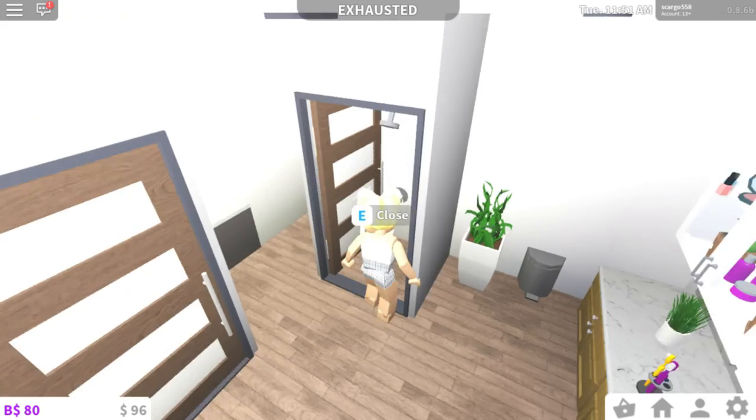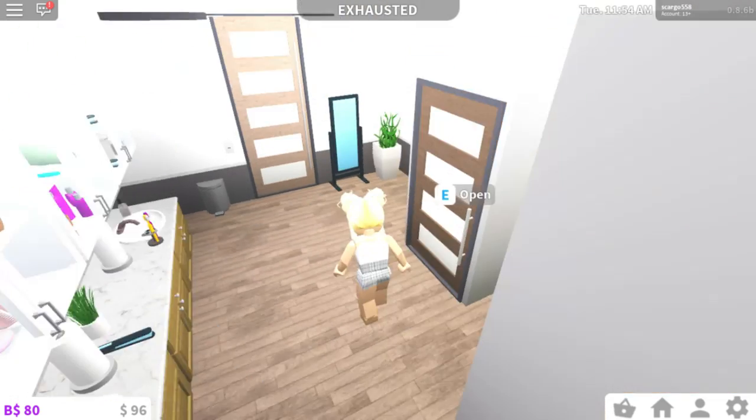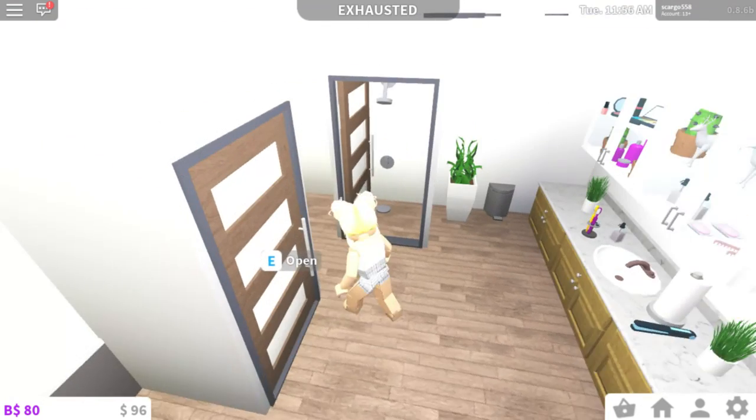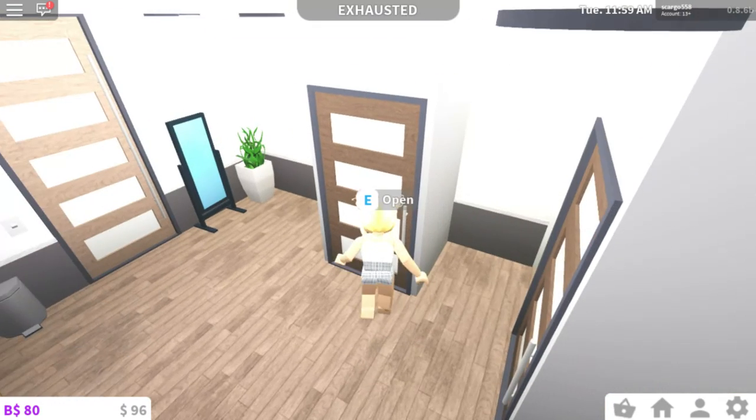And then here's a shower. I got the tiny door because that door and these doors are different. But I got the tiny door, and this leads into a shower. And then this one is a toilet.